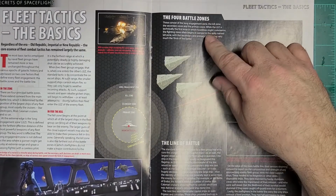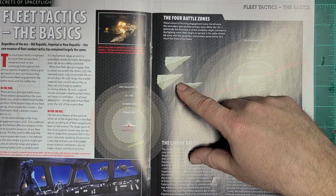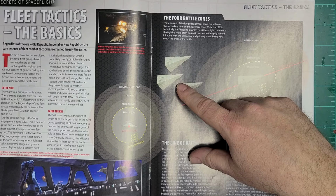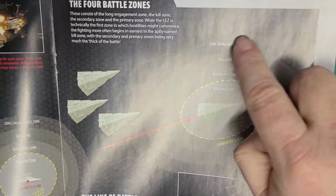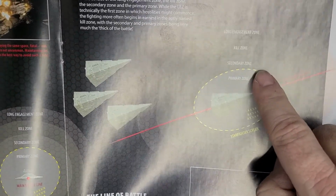So we'll talk about the four battle zones here real quick. These consist of the long engagement zone, the kill zone, the secondary zone, and the primary zone, while the LEZ is technically the first zone in which hostilities might commence. The fighting more often begins in earnest in the aptly named kill zone, with the secondary and primary zones being very much the thick of the battle. So you can see here by the diagram, we have our LEZ, or the long engagement zone, and then we have the kill zone here, and then the secondary zone and the primary zone here.